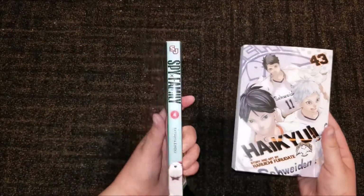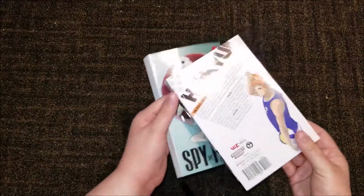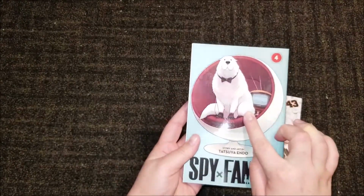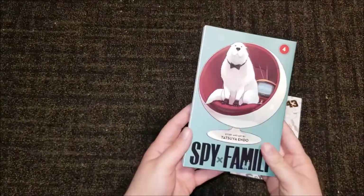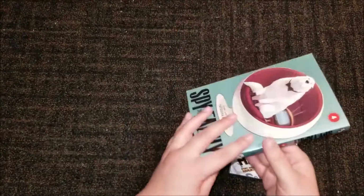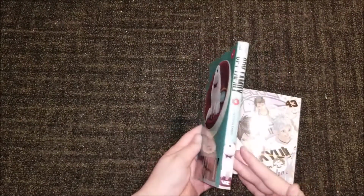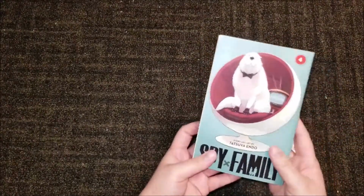And speaking of pre-orders, I pre-ordered last month volume 4 of Spy Family and volume 43 of Haikyuu. I have already read this volume of Spy Family, and oh my gosh, it is so good. It is all about the family getting this dog and the adventure of just getting him, and just the process of getting a dog, it's just hilarious. I really, really love this, and I cannot wait for June when volume 5 comes out. But yes, I am loving Spy Family.